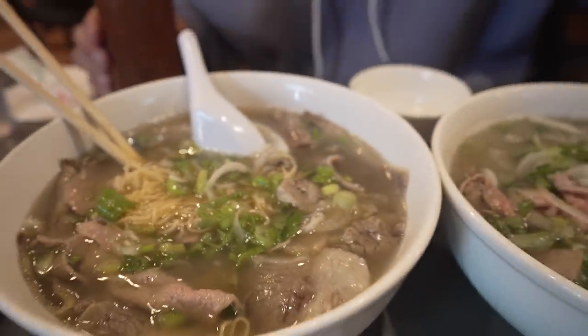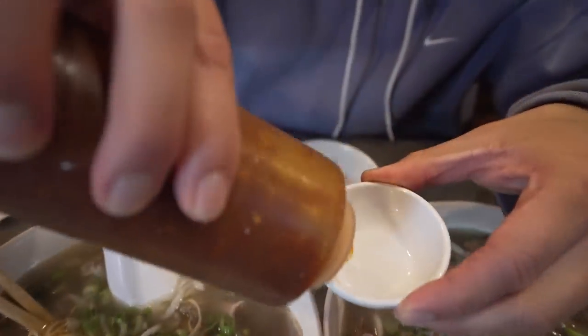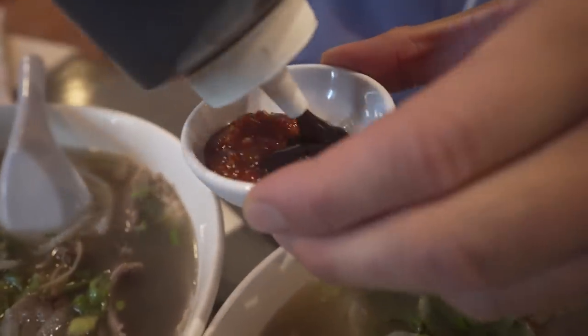I know David likes to use more of the sriracha and the hoisin. For me, I don't use sriracha at all. I only use the garlic chili and the hoisin sauce right here. So I do the half-half mix.